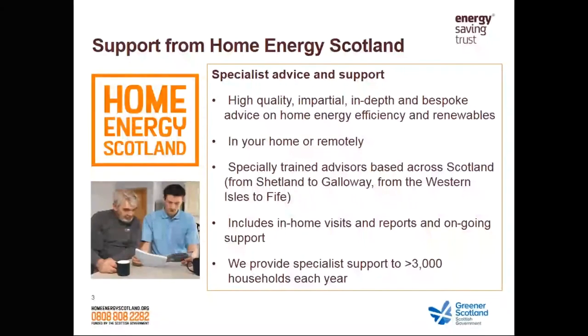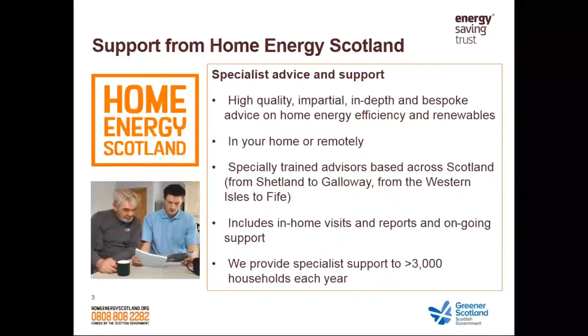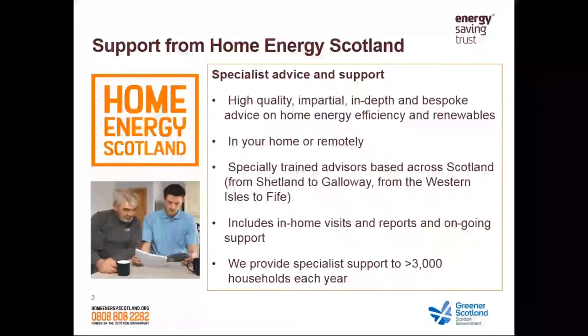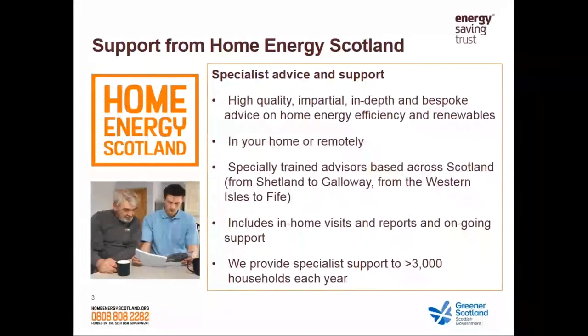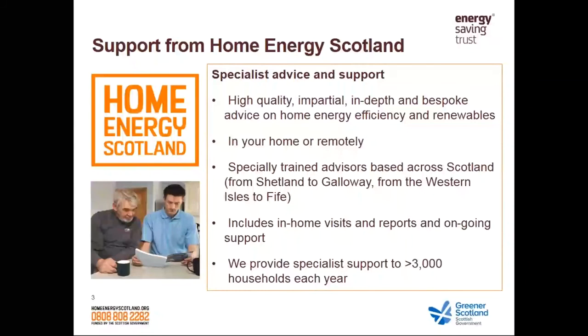And that support service, which is free and funded by the Scottish Government, can include a visit to your home and a report afterwards. It covers not just energy efficiency improvements, but also renewable systems as well, which we're going to touch on when I introduce Julie. We support more than 3,000 households every year with that specialist support, and pushing on towards 100,000 households every year across the range of Home Energy Scotland activities.